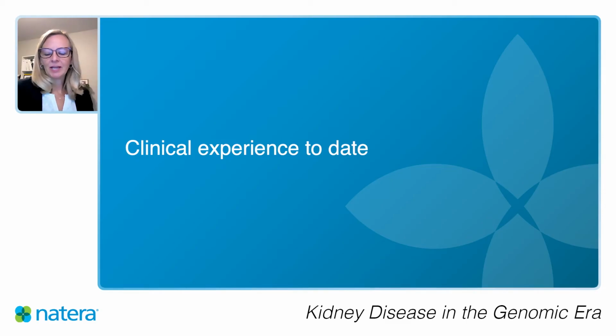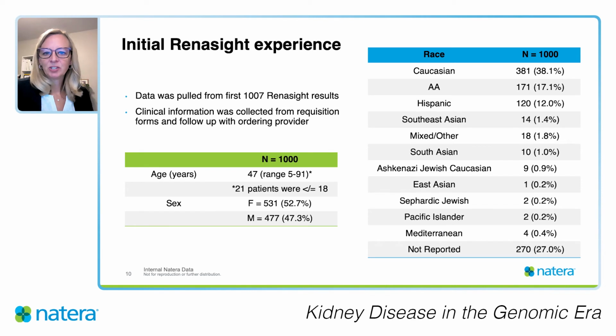So just a quick review: this is an initial Renasight experience where we looked at the first 1,000 results that came in just to see what we were seeing. Is this representative of a typical patient population? Can we glean any kind of information? Very briefly, the average age was about 47 years. We had not started offering this routinely in pediatric patients, so there were very few patients who were under 18, and a pretty even sex distribution.